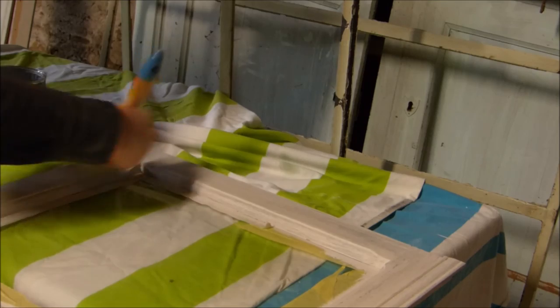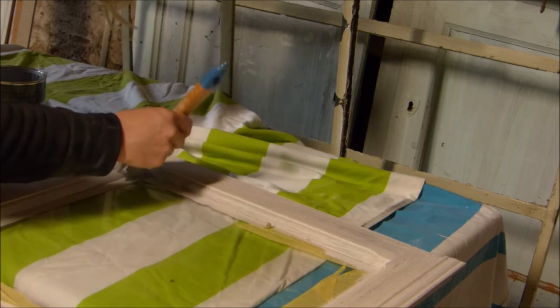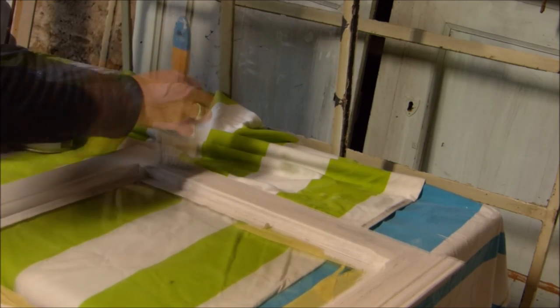This paint really goes on like silk, and seriously, I used to think that I was terrible at painting furniture until I realized it wasn't me, it was the cheap paint I was using. It's so worth it to buy a good quality paint, even if it means spending a little bit more. Your product just turns out so much better.